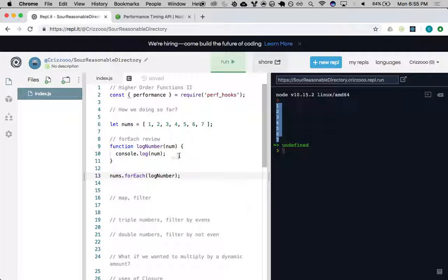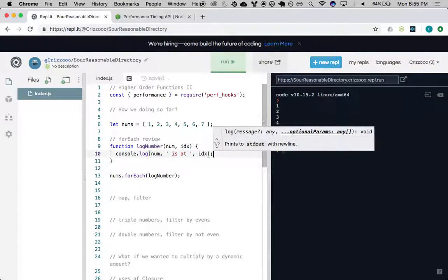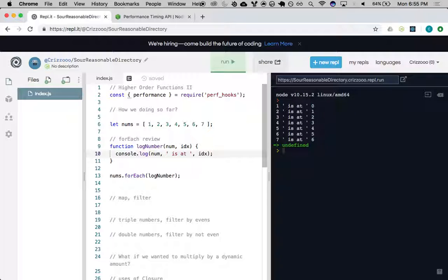Yeah, so log number now needs to take in a second argument. And we know that forEach will always pass a second argument, so we can call that index. And then just to use it, we could say that number is at index. And when we run this, we get all of that as well.